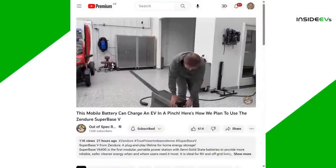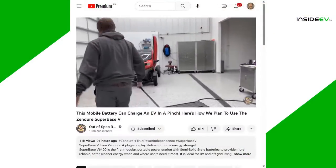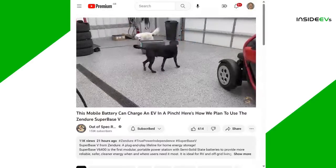Sure. So Tom, you also had a mobile battery like this that you tested. Was it a similar size and weight, do you think? Yeah, I think it weighed 108 pounds. It was right over 100 pounds. And to me, it was too much to pick up and put in your vehicle. I have a bad back, I've had a couple of back surgeries. I'm not lifting 100 pounds up to my chest level to put it in the back of a pickup truck or something. It had wheels just like that.